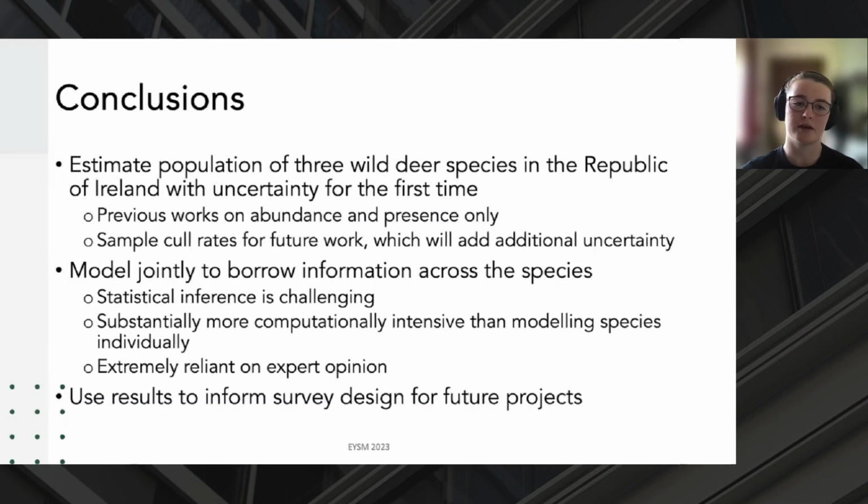So just to wrap up then, we've estimated the populations of the three main wild deer species in the Republic of Ireland with uncertainty for the first time. Previous work has been done on abundance and presence only, as well as the distribution of deer, but never on estimating the numbers. And we've just finished running where we sampled the cull rates, and that added additional uncertainty to our estimates. We modeled the three species jointly, just so we can borrow information across the species. This does make inference quite challenging, and it is substantially more computationally intensive than if we just modeled each of the species individually. But we thought it was more beneficial to do it this way because of the paucity of our data.